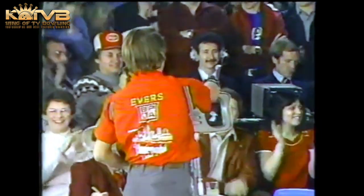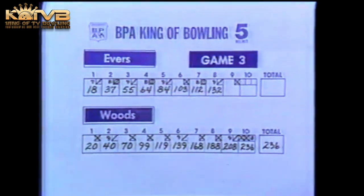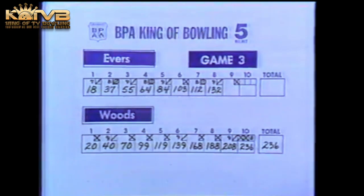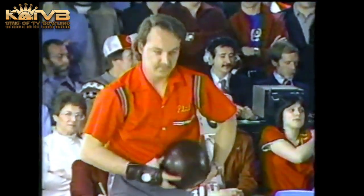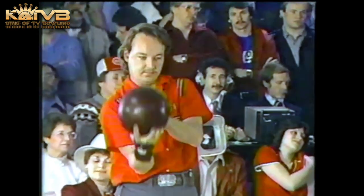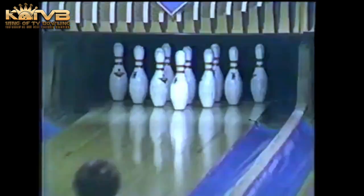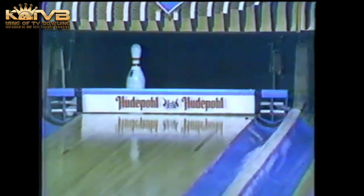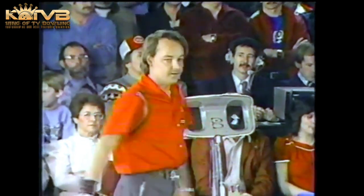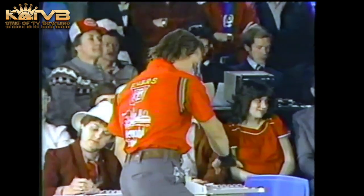He's our king of bowling this week. Phil Evers really doesn't want to upstage him right now. He just wants to finish out his 10th frame and get his check and head home. High again, leaving the 4-pin. Chris Woods today with that 236 and a 258, 494 for 2 games, an average of 247.